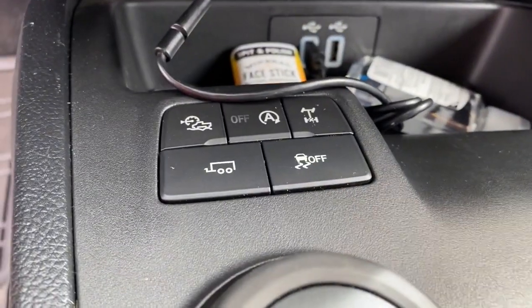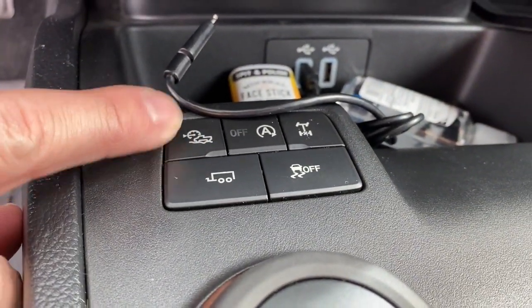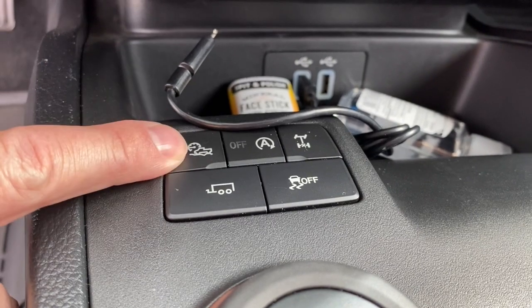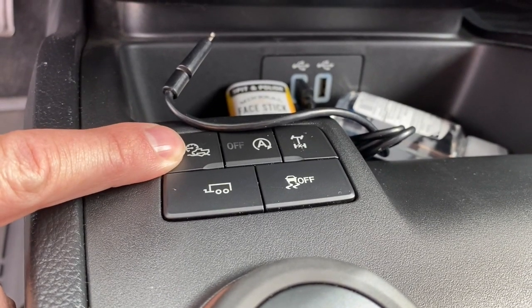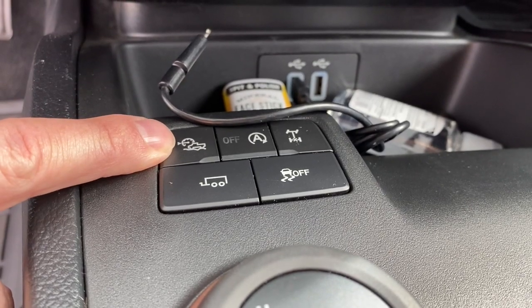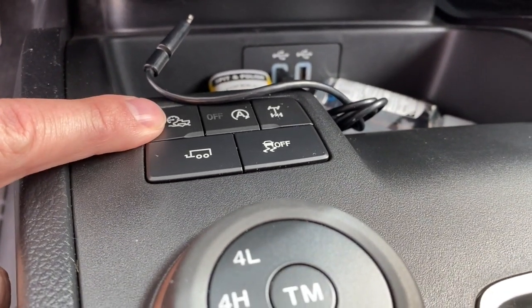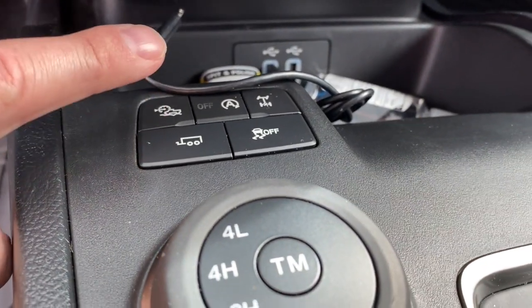And another nice thing that it has is right here. That is a crawl control. Think of it as like a low speed cruise control. So when you're off-roading and you're going to do some hard trails and you want to just maintain a really low speed, like 1 to 3 miles per hour, that's what that'll do, and it works really well.